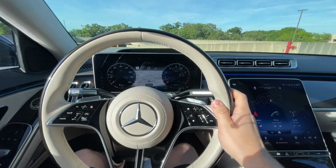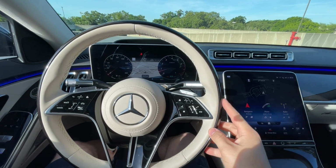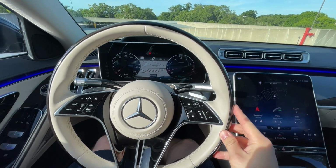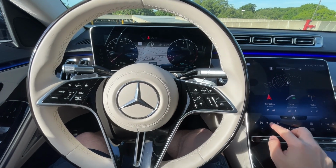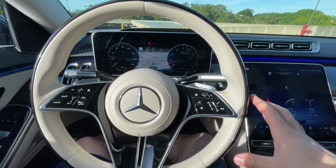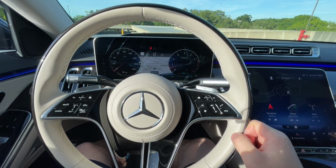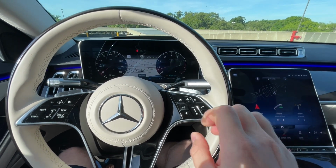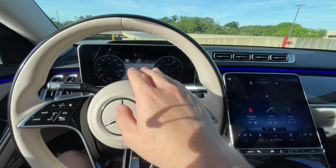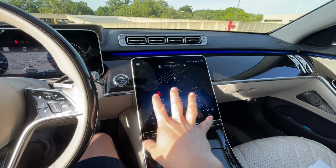We have this very nice steering wheel with wood on the outside. I'm usually not a big fan of that, but this feels very, very premium. It also has these touch capacitive controls that are new for Mercedes vehicles. They used to be physical buttons. Now you can use those to control various elements. So we have the 12.3-inch digital instrument cluster, and we have a 12.8-inch OLED touchscreen center display here.